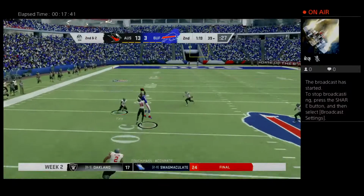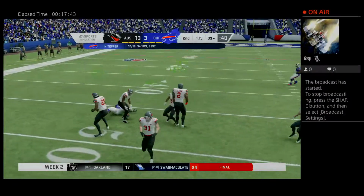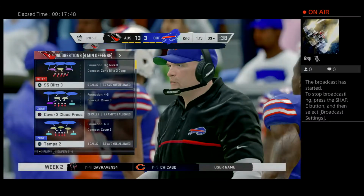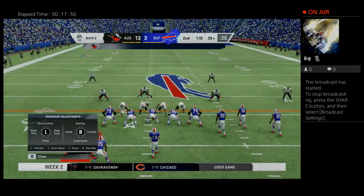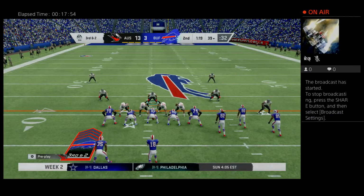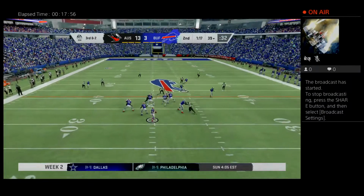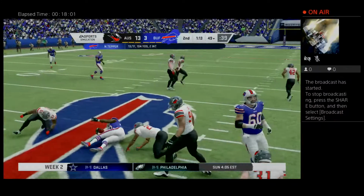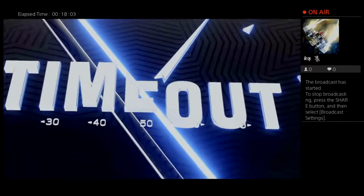2nd and 2. And that's going to be incomplete. A lot of contact, no call, and it's 3rd down. After the incompletion, here now, 3rd and 2. They'll look to throw here. Dixon, complete. And they bring him to the ground just shy of midfield.